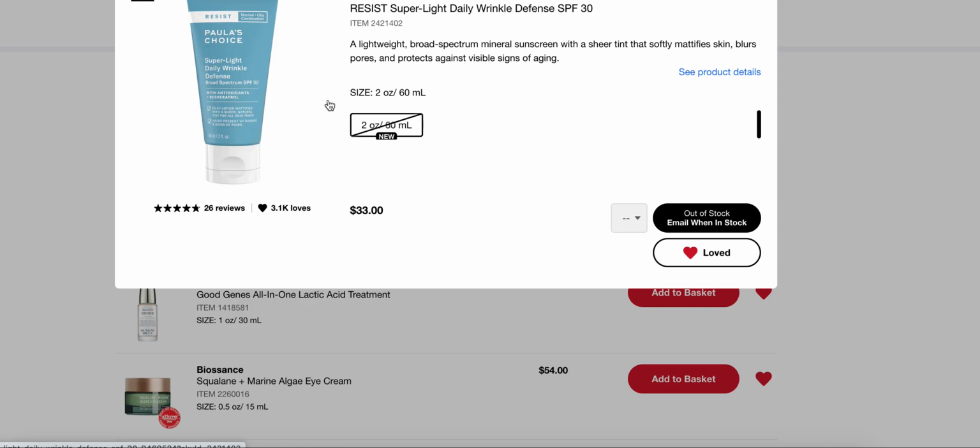It wears the best on my skin. It has a slight tint to it just to keep it from looking like it has a white cast on your face. It really does blur the pores. It mattifies my skin. It acts as my primer basically every day of my life, and I love it. Now, there are other SPFs that I love and that I also recommend, but for this sale, please get back in stock.